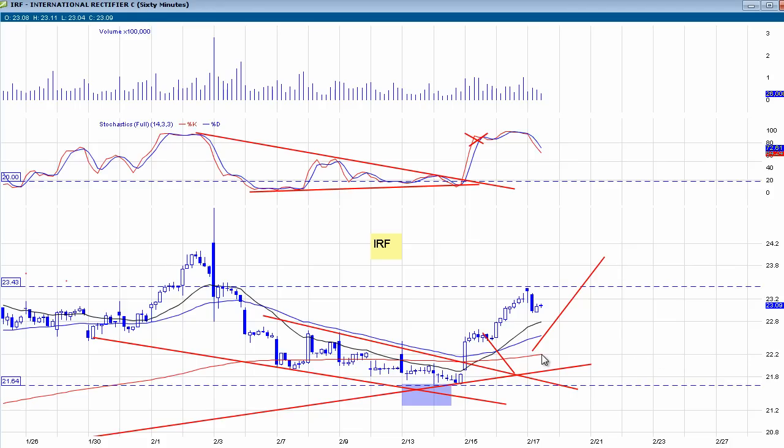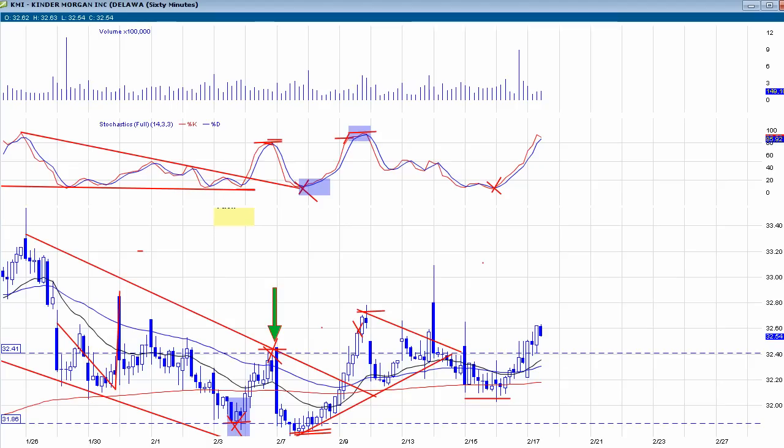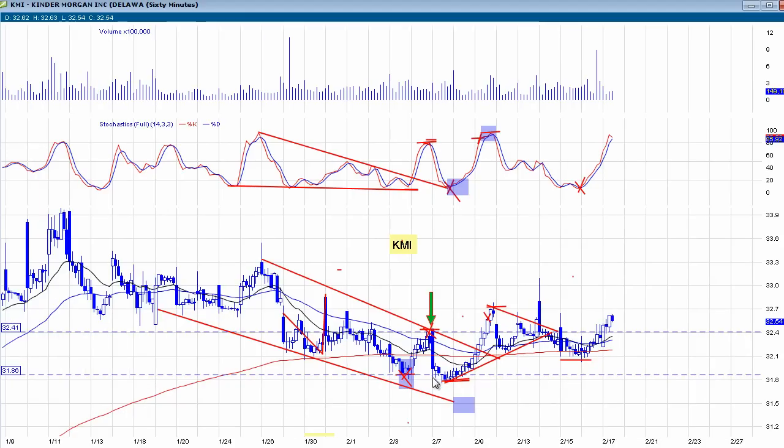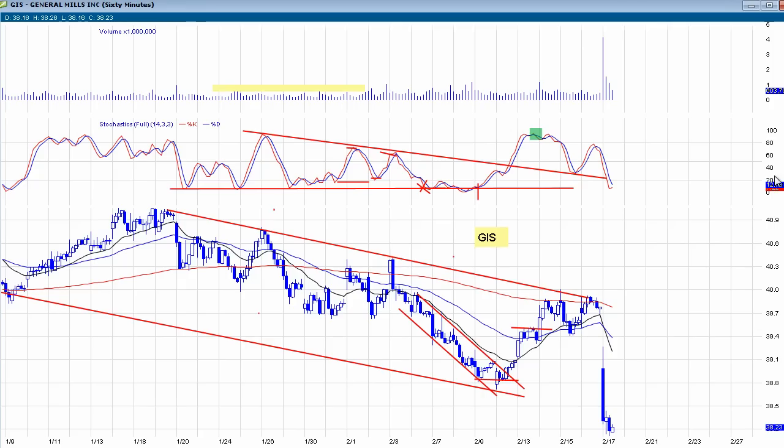So next, we had KMI the week before. I just want to go over it because again, it gives you a similar situation. Here we got the push up, and each time it pulls back, it's a good trading opportunity. Remember, General Mills did the same thing, GIS, and these are just the trades lined up here that we've been taking. Now today, General Mills got hit on a downgrade, or lowered guidance, but that doesn't mean anything to us. We're not in it. We were in right here.